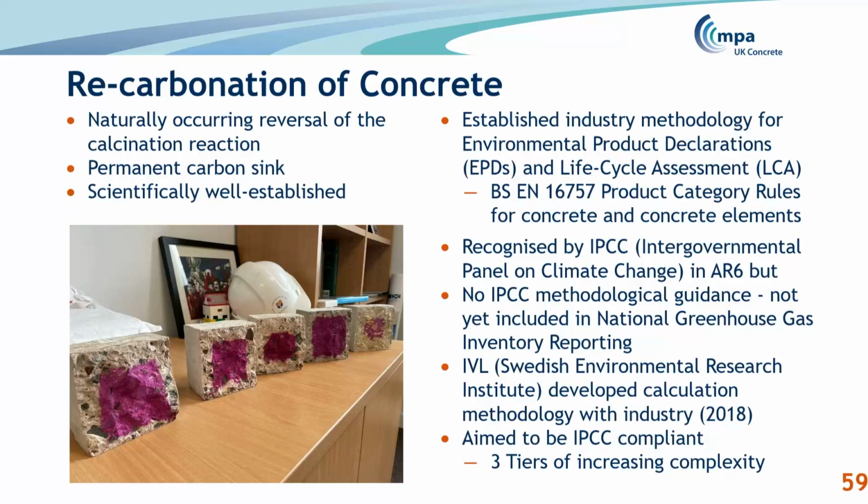It's pink in the middle, which is the area that is not carbonated, because that's still alkaline. You can see that the carbonation has come in from the edge. So the area where the indicator is no longer pink is where the carbon dioxide has penetrated into the concrete and made it acidic. So that's the area that is carbonated. And you can see these are all different types of concrete, and the area that is carbonated is different in each of them.